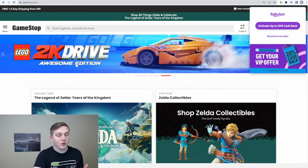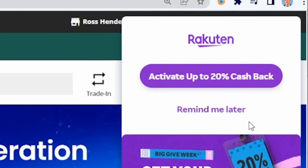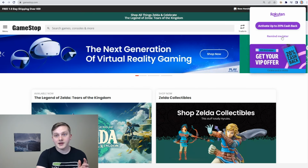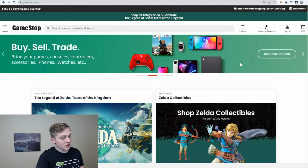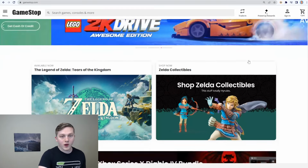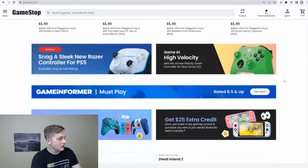So here's the GameStop website, and you can see Rakuten is running up to 20% cashback, which is absolutely crazy. Definitely take advantage of these high cashback days. 20% is insane. But as far as what we're looking for, I like to just scroll on the websites until I can see some kind of notification about a sale or deals that are going on.